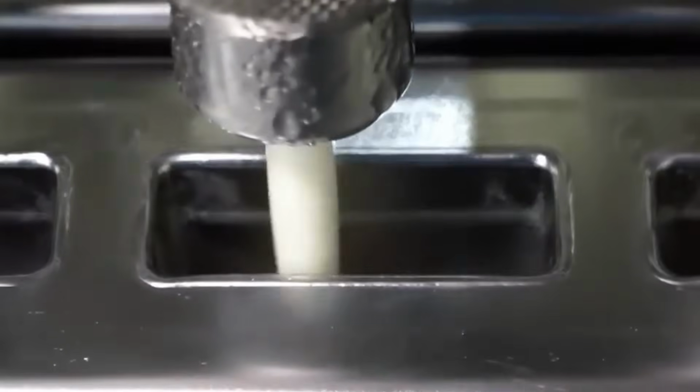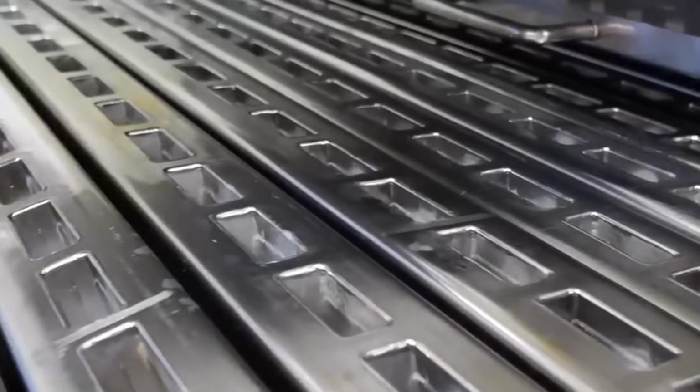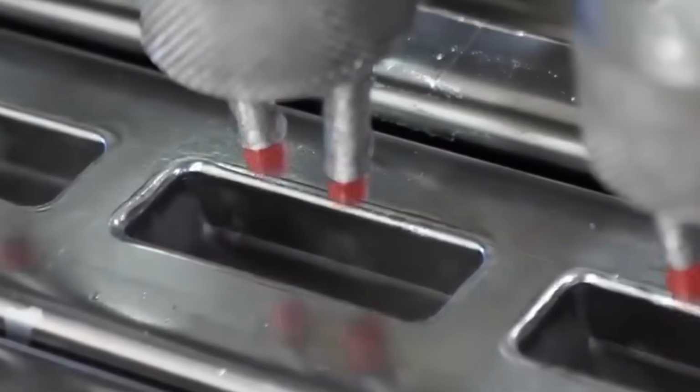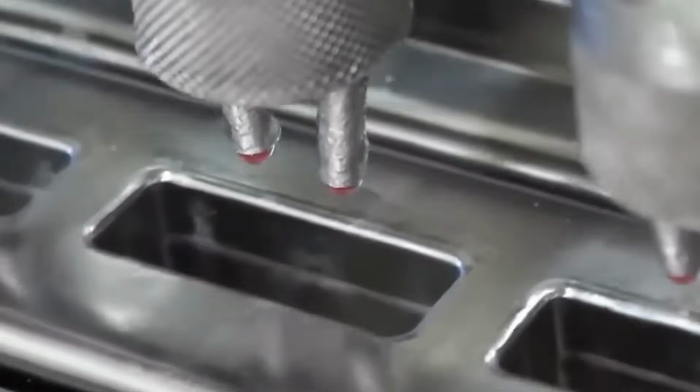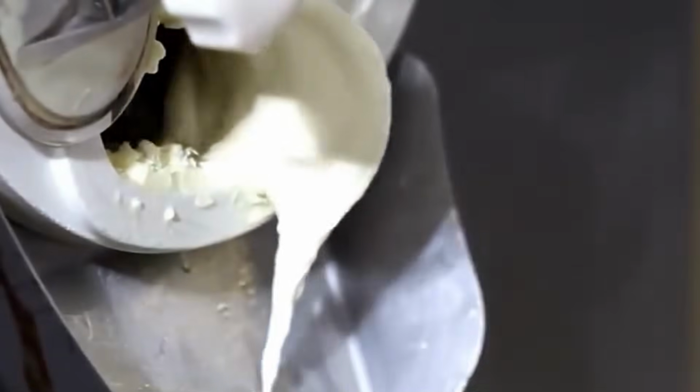These molds are pre-cooled to below 30 degrees Celsius using glycol-chilled coolant lines that snake underneath the mold platforms. The cold contact causes the outer layer of the ice cream to harden instantly upon deposition, creating a skin that helps maintain structural integrity during demolding.